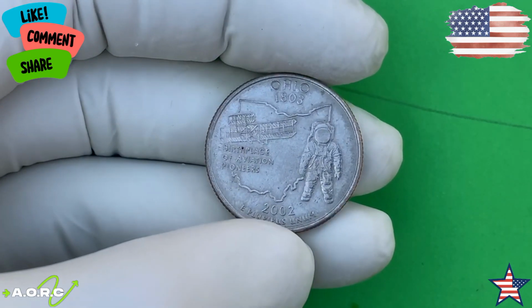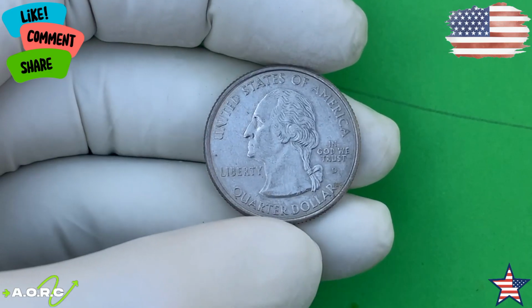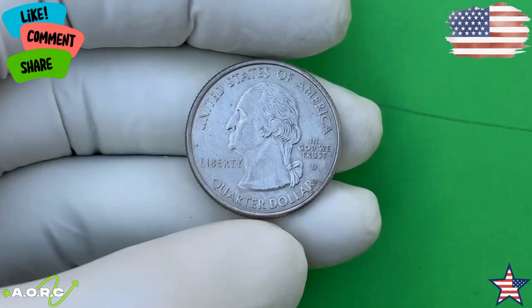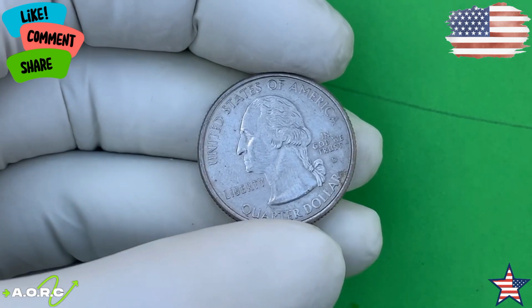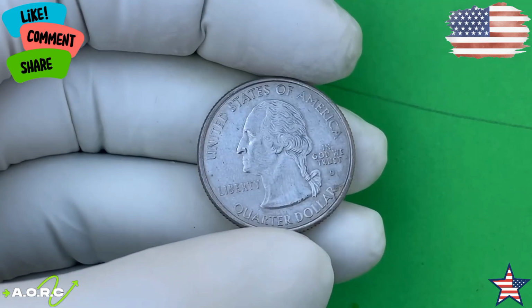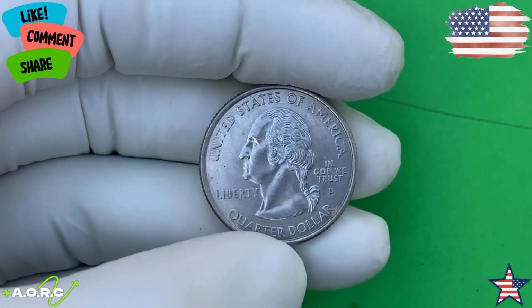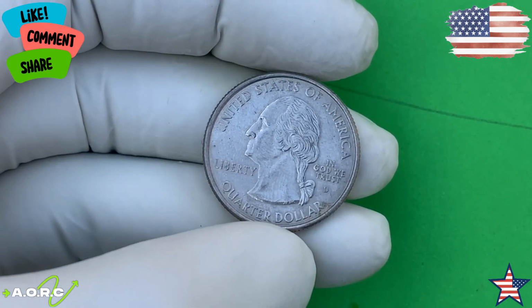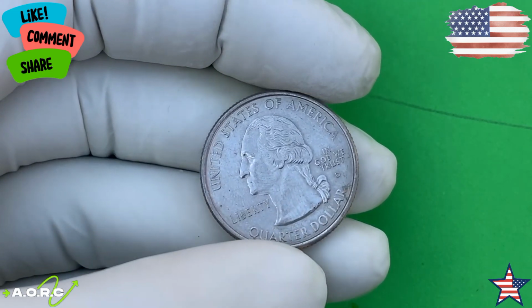Collectors are drawn to these quarters not only for their artistic appeal but also because of their significance in American numismatics. The state quarters program was groundbreaking, sparking an unprecedented interest in coin collecting across the United States. Quarters from 2002 hold a special place as they represent the middle years of this iconic program, making them highly sought after by those looking to complete their collections.